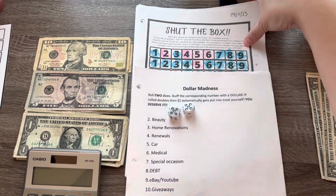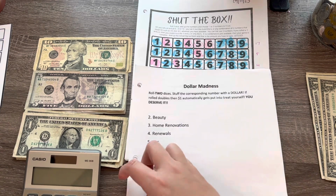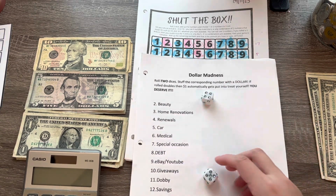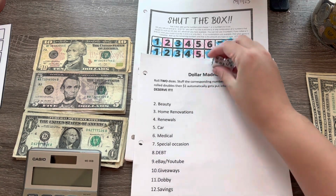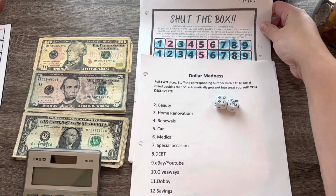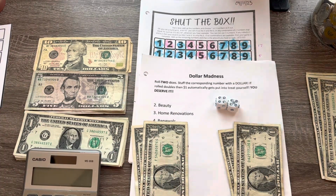We're going to go ahead and roll again, which the next one is going to be $4. And let's see what we are going to get. Okay, so we have 5, 6, 7, 8, 9. So 9, and that is eBay and YouTube. So with it being $4, we are going to just divide it. So we're each going to get $2, which is great.